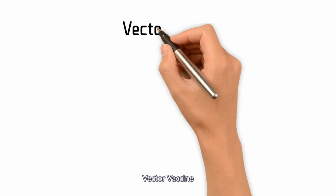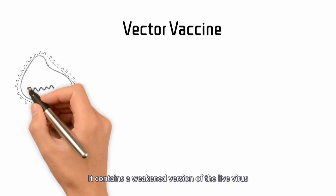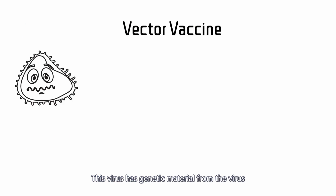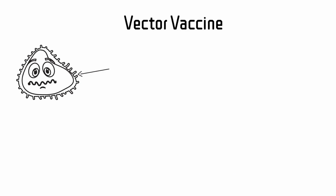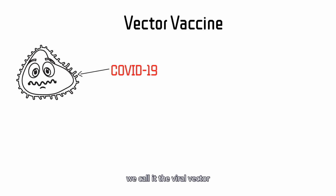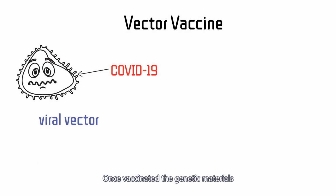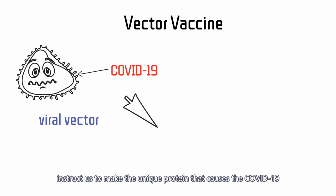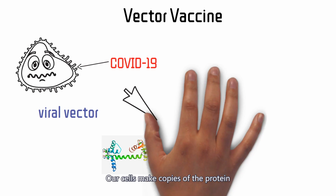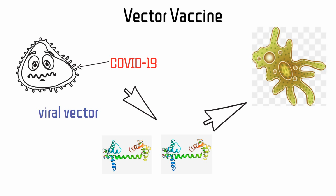Third, vector vaccine. It contains a weakened version of a live virus. The virus has genetic material from the virus that causes COVID-19 inserted in it. We call it the viral vector. Once vaccinated, the genetic materials instruct us to make the unique protein that causes COVID-19. Our cells make copies of the protein. Our bodies then will create certain immune cells.